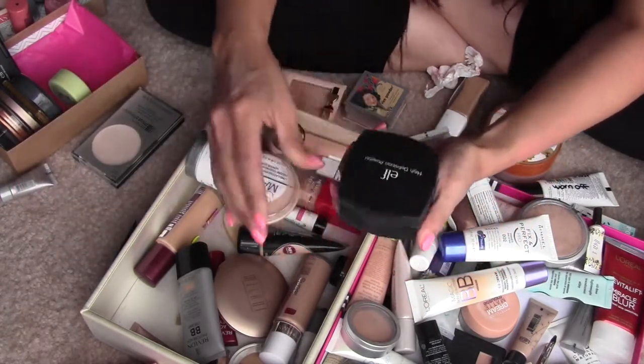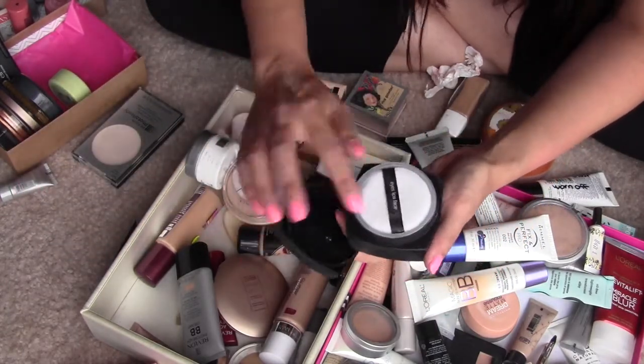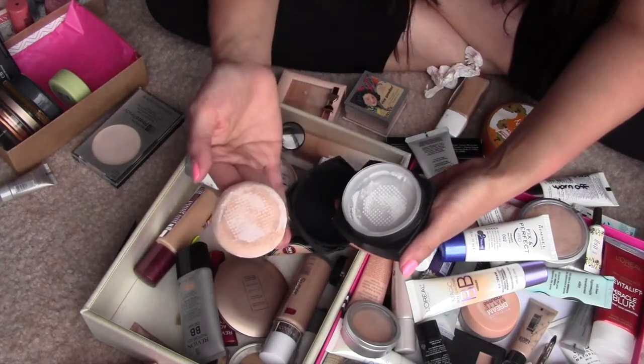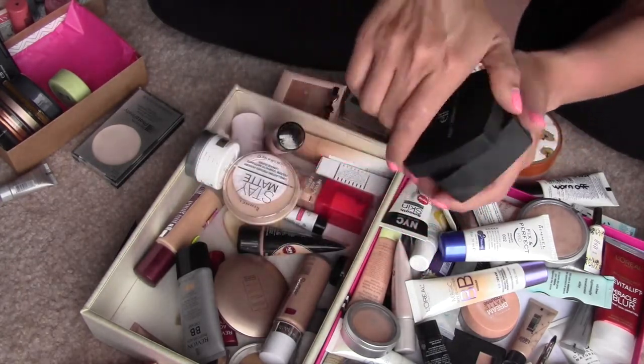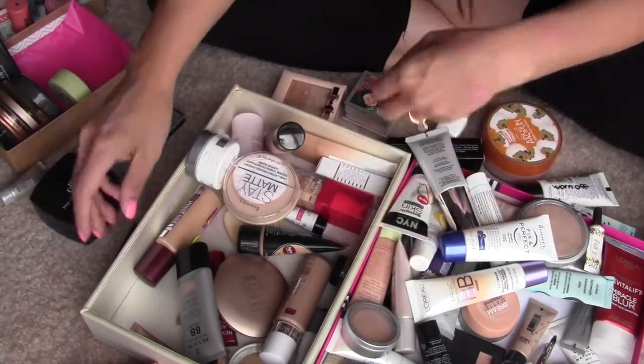Here's another e.l.f. high definition translucent powder. This is good. I don't use it all the time, but it is really good powder. It's just very messy. So I'll keep that.